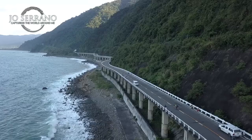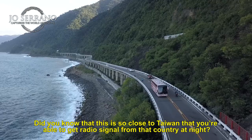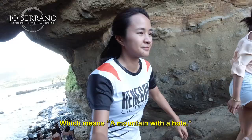Patapad Viaduct. This bridge is considered to be the fifth longest bridge in the Philippines. Did you know that this is so close to Taiwan that you're able to get radio signal from that country at night? Bantay Abot Cave, which means a mountain with a hole.